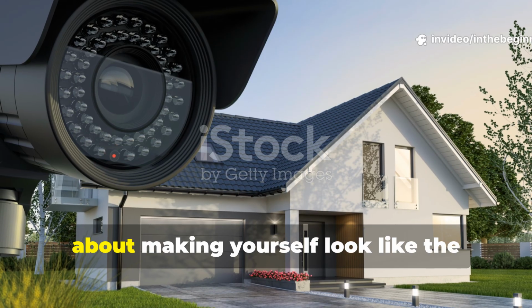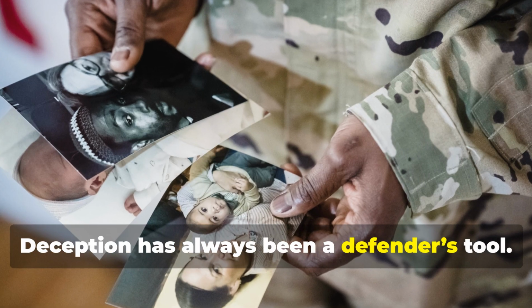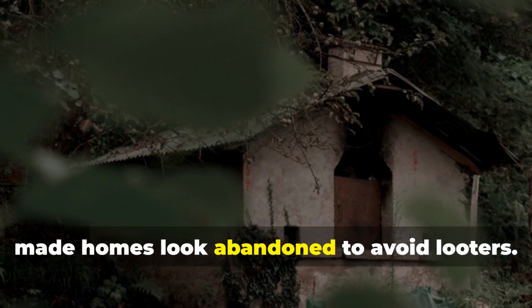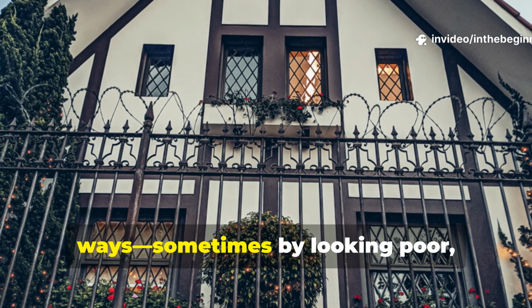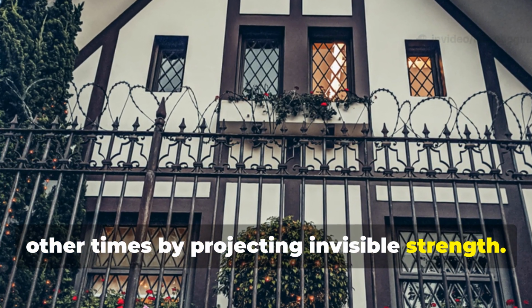Deception is about making yourself look like the hardest target. Deception has always been a defender's tool. Families in occupied Europe, for example, made homes look abandoned to avoid looters. Modern deception can work both ways, sometimes by looking poor, other times by projecting invisible strength.